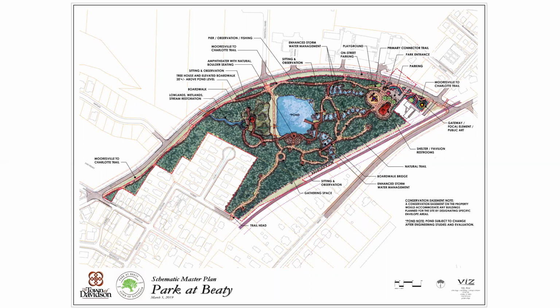A Beaty Park master plan was developed reflecting the community's preferences and adopted by the Town Board of Commissioners in March of 2019.